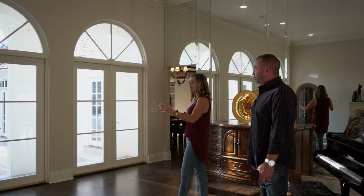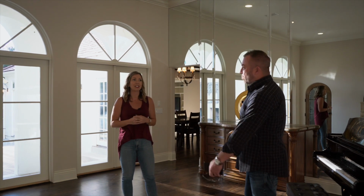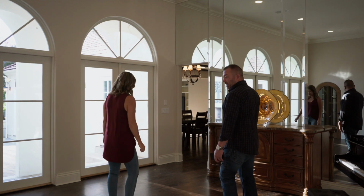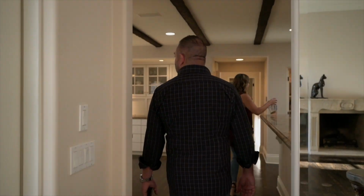And I can just see having all three of these French doors opened up, hearing that tranquil waterfall going in the backyard. Yeah, the water feature right there. This is where I want to spend my time. Definitely. I can't get over the floors. The grain, the look, the color, the tone, everything about these is perfect. Oh my gosh.